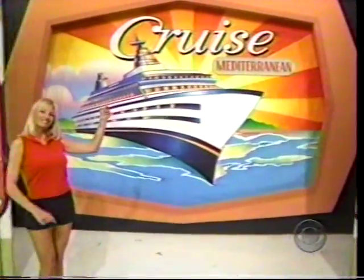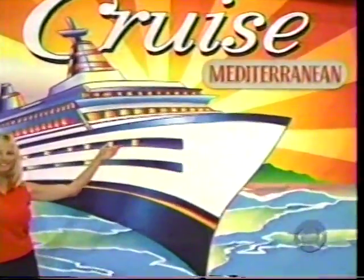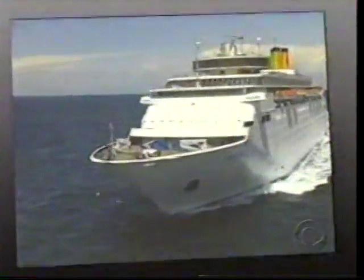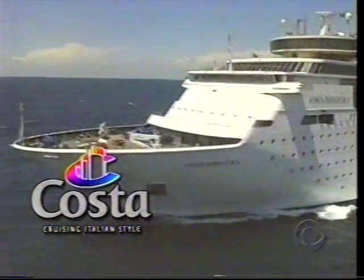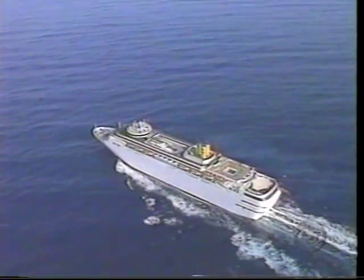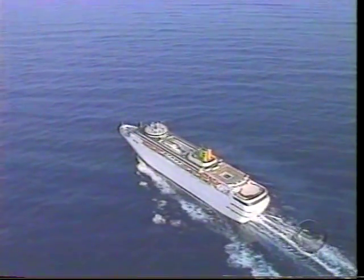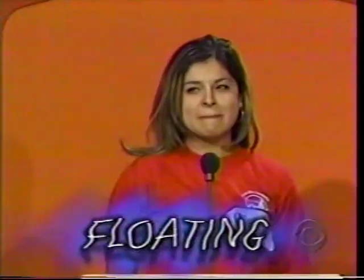Finally, you can float and never touch the water because all you need is a reservation on a cruise of the Mediterranean. You and a guest fly a round-trip coach from Los Angeles to Genoa, Italy, where you'll begin at Costa Cruises, a 7-night Western Mediterranean cruise aboard the 5-star Costa Victoria. Experience cruising Italian style on Europe's number one cruise line from Costa Cruise Lines. This showcase, which will have you floating, can be yours if the price is right.